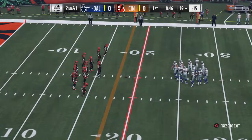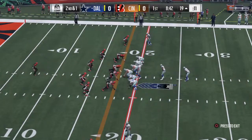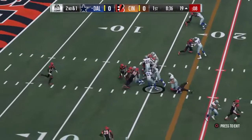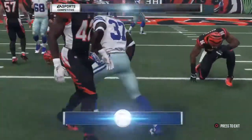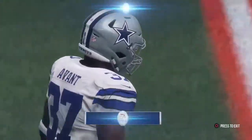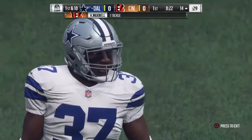Second and just 1. And he'll give it here to his running back. And he'll get him inside the 15 down to the 14-yard line. The numbers for him from a week ago: 16 carries, 93 yards. After the last game, they have plenty of reason to be confident in their running game.